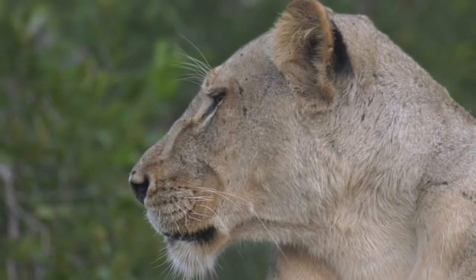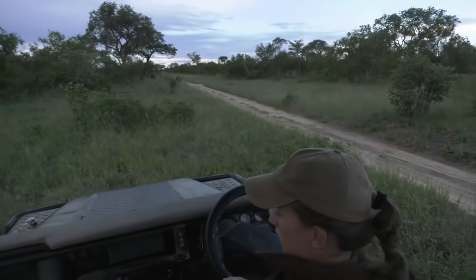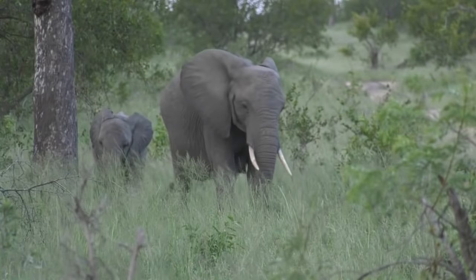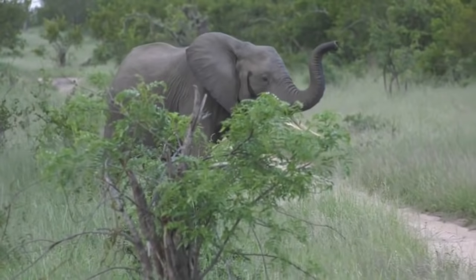All right, seems like we've got some elephants that might be entering the scene. We've been very lucky with interspecies interactions in the last few days. Now she's definitely looking at them and they're straight ahead of us. They're almost coming this way, and it's a mother and a youngster, about 2-4 months old. Now you see she's raised her trunk. She can definitely smell the lioness. She knows she's here, but I think she's just going to try and avoid her.